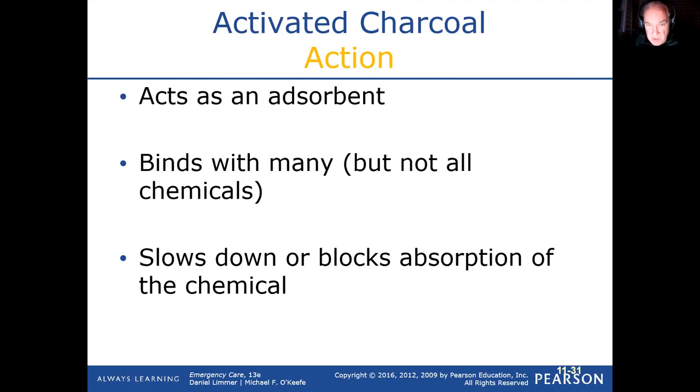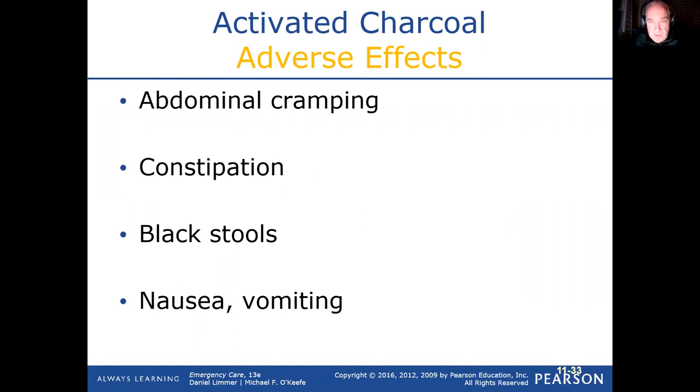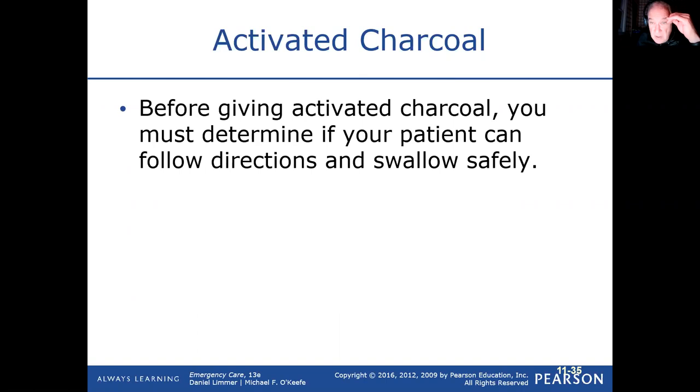So typically on most patients, we give about 25 to 50 grams as a first dose in an adult and half of that in a child, okay? Some of the side effects you can see with activated charcoal are stomach pain and cramping. Later, they're going to be constipated. When they go to the bathroom, it's going to look just like the fluid, very black and tarry. They get nauseous, definitely. Vomiting, I said, is a big risk, okay?